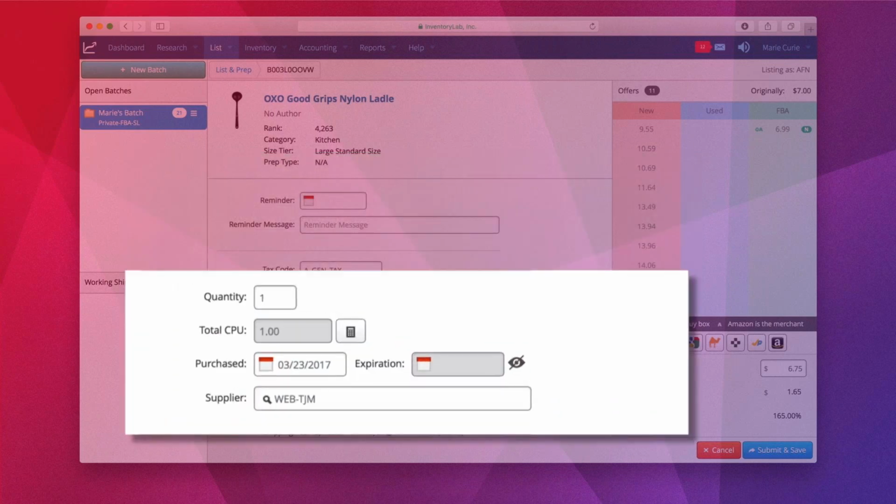And from this section, we go to where you're actually putting in your cost of the item, how many items you're going to send in, purchase date, the expiration date. You can turn that on and off in case you're not sending anything in that has an expiration date. And then, of course, you can pick your supplier, and these are suppliers you can add as you list, so that the next time you buy from that supplier, it's all automated. With just a couple of keystrokes, you can add it very quickly.